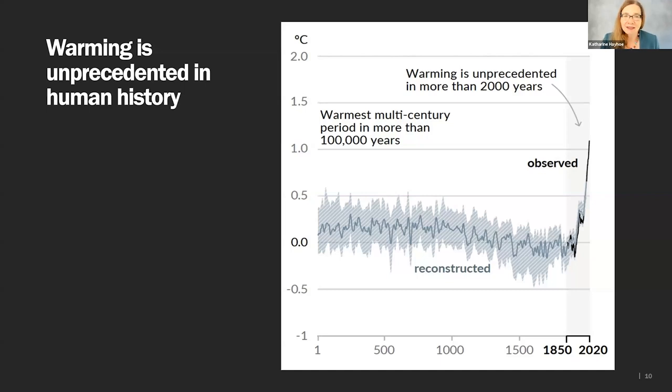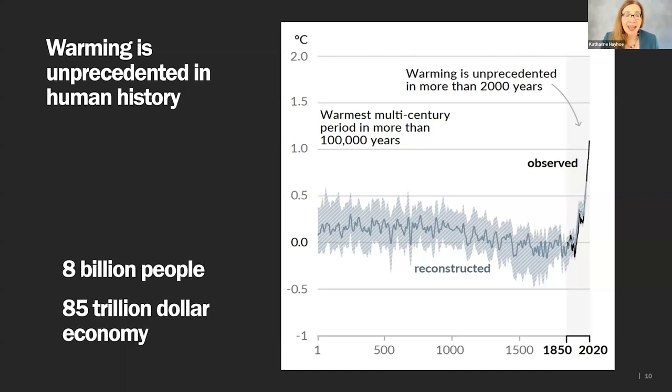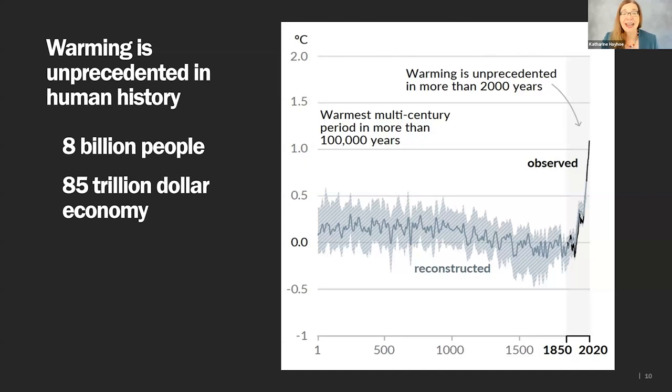And that's why this matters. It matters because we have 8 billion people on the planet. We have an $85 trillion annual economy. And none of us and none of this is prepared for the rapid changes that we're seeing. Our infrastructure, $40, $50 trillion worth of infrastructure or more, it's all built for a planet that doesn't exist anymore. These rapid changes are putting us all at risk.